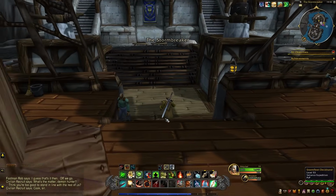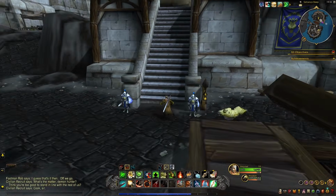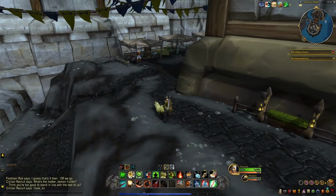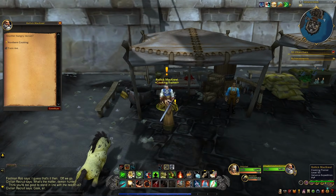Now it's time to head deeper into Northrend and get back to what we do best, cooking our way through Azeroth one recipe at a time. Today's adventure starts in Valiant's Keep, where Clarence and the gang are heading over to help Rollick McReel with a quest he has for us.